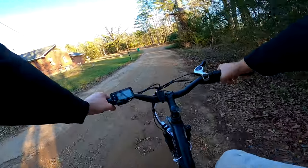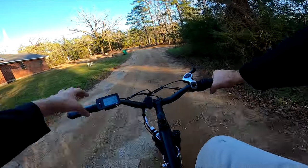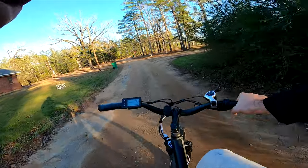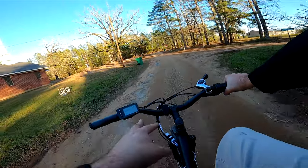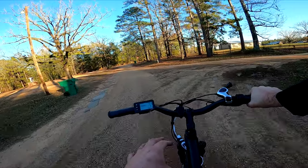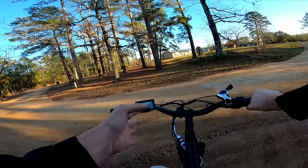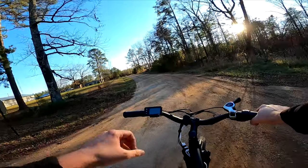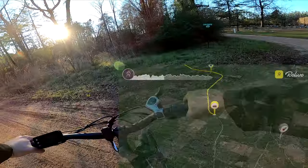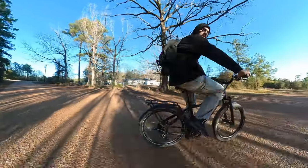I gotta tell you guys, not having the throttle without the pedal assist is really annoying sometimes. It's nothing catastrophic or anything like that. It's just, I would like to be able to use the motor with my hand and pedal with my feet and control it that way instead of having it have a mind of its own. Anyway, let's get our picture. Enjoy the view, guys.